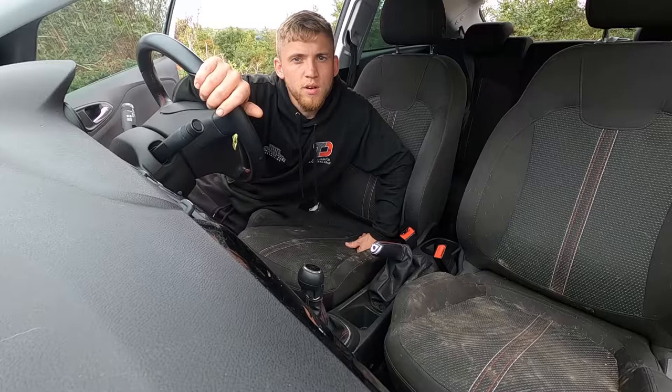Like I say, all the carpets have been shampooed, plastics have been cleaned, steering wheel's looking loads better. It's actually looking black again, because these do get a little bit white from like foundation, sun cream and stuff like that.